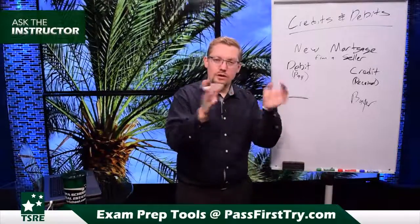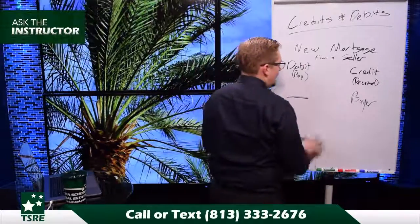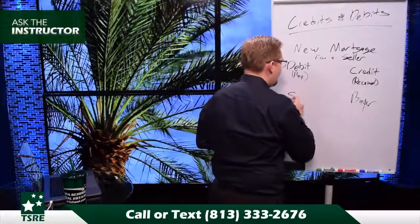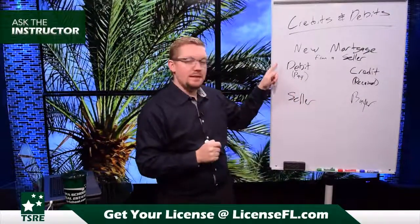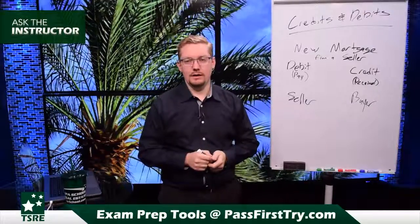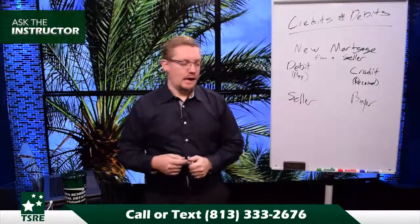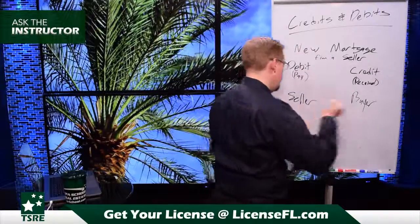Because again, the lender isn't one of the two main parties on the closing statement. But the seller is. And that's where we would have a debit appear from the seller, because the seller's being debited this money and now the buyer is receiving this money. So the seller would be debited this and the buyer would be credited it. And what this is ultimately going to mean here, we probably got enough room to put this down here.